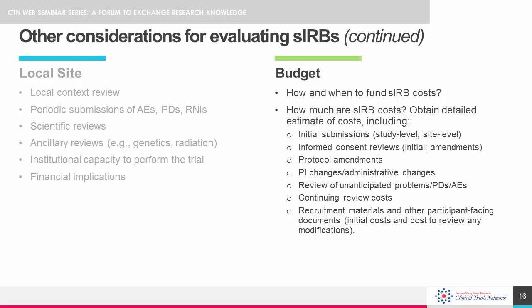Factor in the cost of the initial study level and site level reviews, the estimated number of protocol and consent amendments that might be expected during the trial, the approximate number of participant-facing materials to be reviewed, the expected number of unanticipated problems, and other such things.